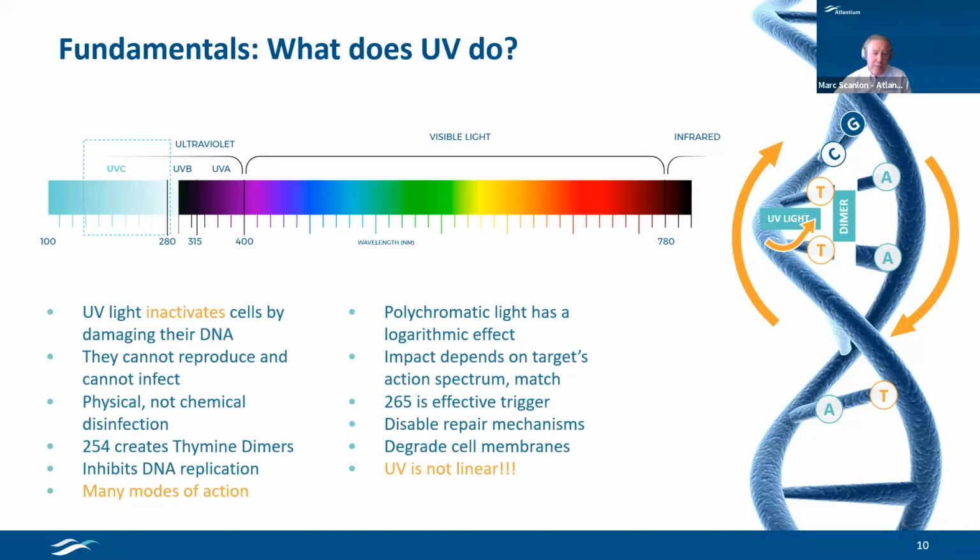With our type of lamp from Atlantium, it's called a medium pressure lamp. We'll talk more about medium pressure in just a moment. It puts out a polychromatic light, so it's a broad spectrum output. What we have found in our work with these types of lamps is that most folks think 254 is the peak germicidal wavelength, when in actuality, it is more like 265 nanometer. Again, the 254 and 265 nanometer wavelengths are below that of visible light.